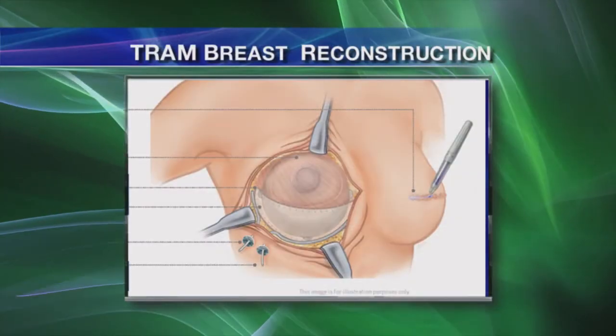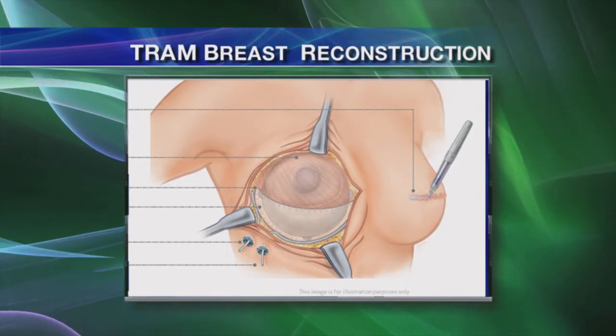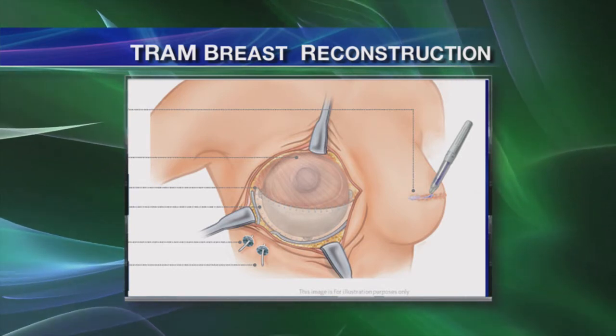Now, what that means for you is that your breast tissue is removed as a mastectomy by a general surgeon, and you can get a flat tummy and new breast volume so that your breasts match. Reconstruction is either immediate or delayed. Immediate meaning the day of the mastectomy, or delayed meaning any time after that.